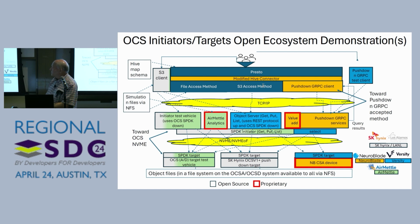We had a bunch of partners on this. There was a demo done at Supercomputing this last year in November that's associated with this, done by SK Hynix. We actually funded an object server called Versity. Why did we do that? Because the MinIO gateway became deprecated, so there was no open source one. So we funded a first class object server that has plugins at the bottom, just like the MinIO gateway did, only this one's written in Go, whether you like Go or not. It's a state-of-the-art object server. It's freeware, and they'll work with you, so it's kind of nice. So anyway, we had to fund that. Also, we've been working with AirMetal and NeuroBlade, which are analytics companies.